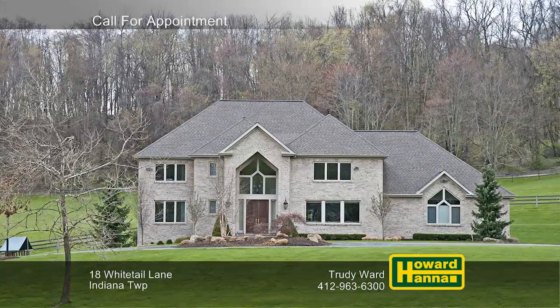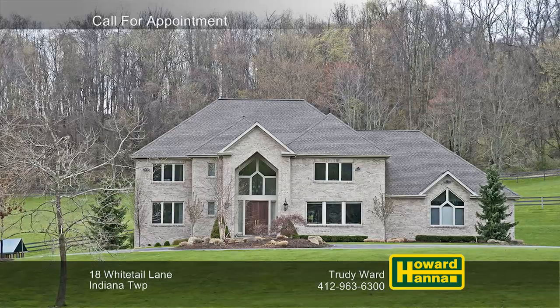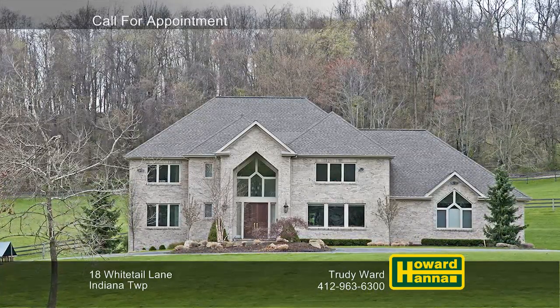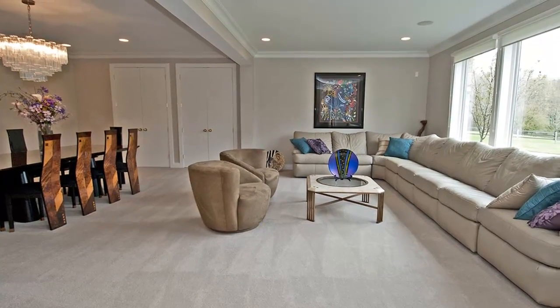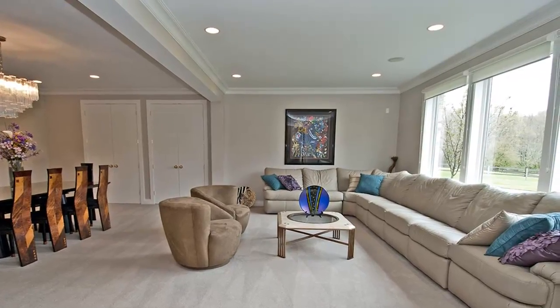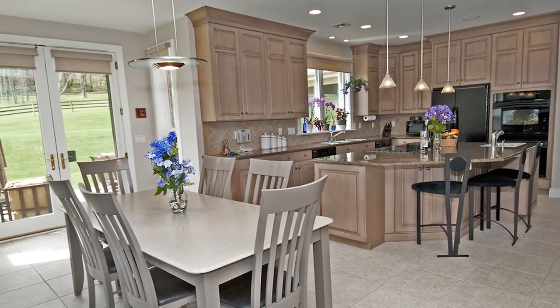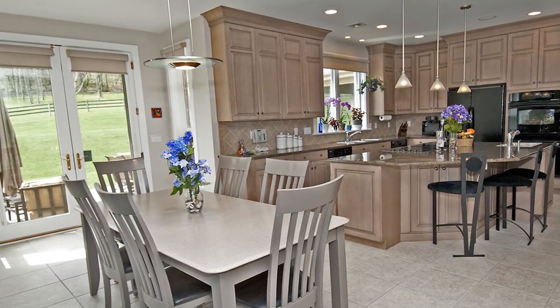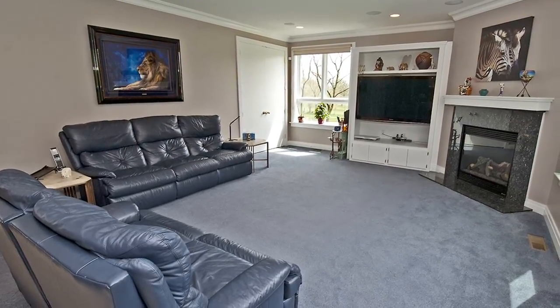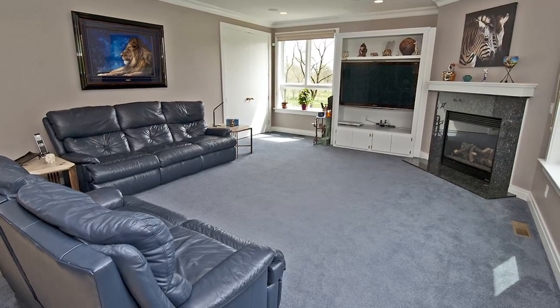Set on more than 20 prime acres in Indiana Township, this 6-bedroom, 5.5 bath home is an incredible equestrian estate. The home is constructed around an open layout with large windows that frame picturesque views of the countryside. The kitchen's large island, 2 dishwashers, 2 sinks, and 3 large pantries make it ideal for entertaining. It opens to a family room bordered by crown molding and warmed by a corner gas fireplace.